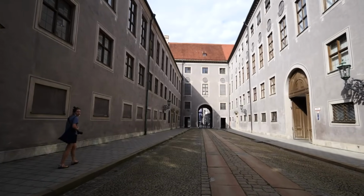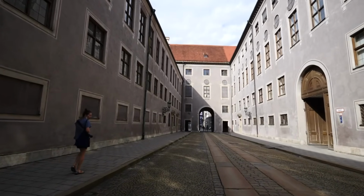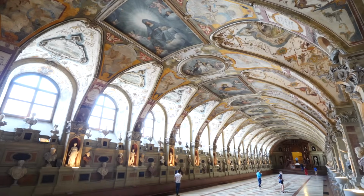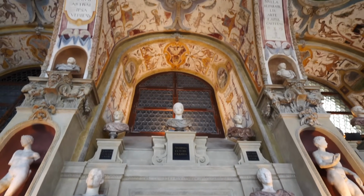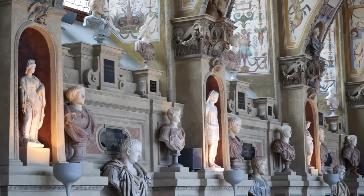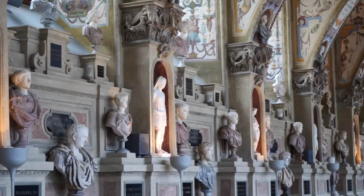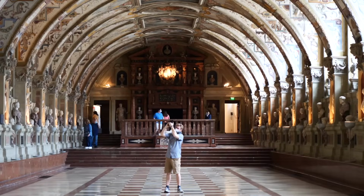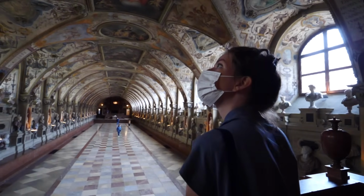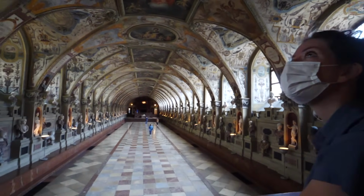There are so many things to do in Munich, but one place you should really make time for is Munich Residence. This was the former royal palace of the Wittelsbach monarchs of Bavaria, and today it is open for visitors to enjoy. We walked through countless royal rooms, corridors, and galleries, each more impressive than the last. This is definitely a place where you want to come with plenty of time because there's a lot to see.